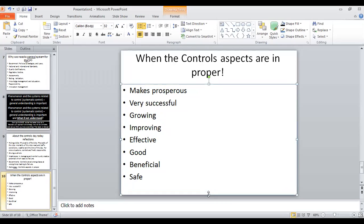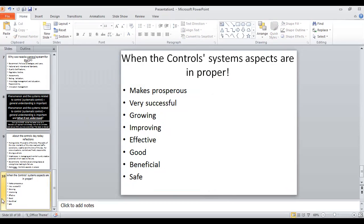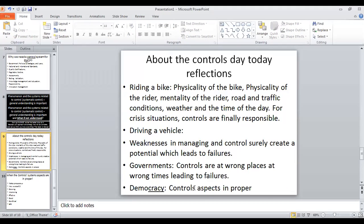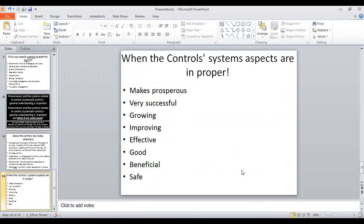So even in your jobs, even in your businesses, this control aspects, control system aspects, that is the thing, control system aspects are improper. Very good. Okay.